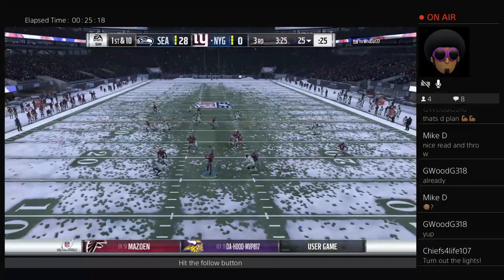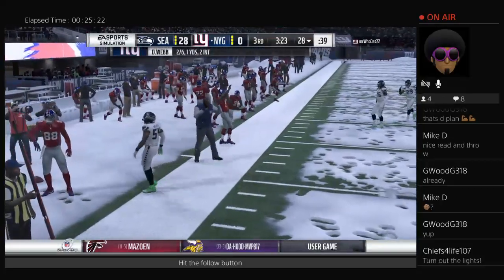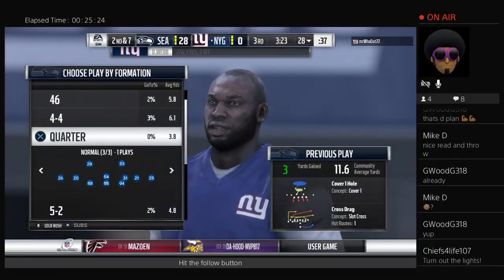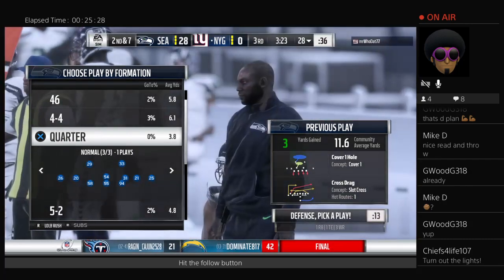On 1st and 10, Webb. Throw left side, complete to Ingram. And he'll get this up past the 25 before he's out of bounds. The completion good for 3, and it's 2nd down.